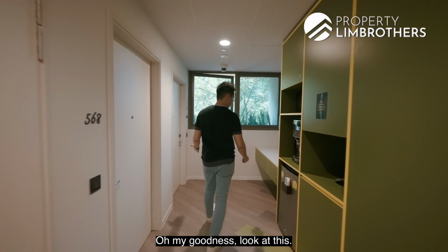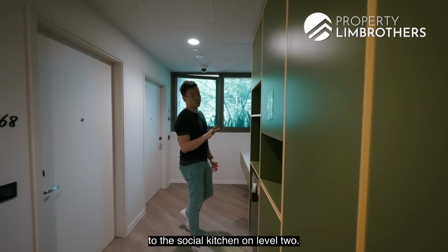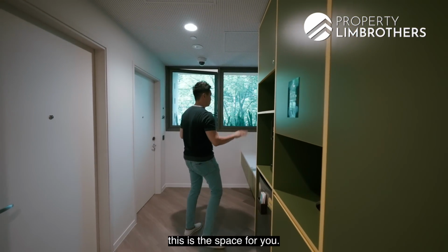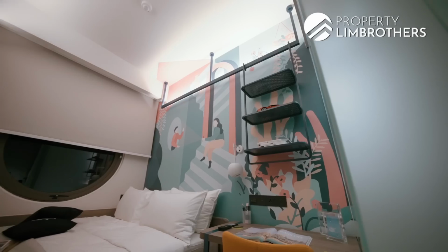Oh my goodness, look at this. You have a fridge on every level, a water distiller machine, you have a microwave. So you don't really have to head down to the social kitchen on level 2. If you want to do very heavy cooking, that's the place. But if you just want to heat up some food, this is the place for you. You can also do your ironing right here. This is the room that I want to show you.